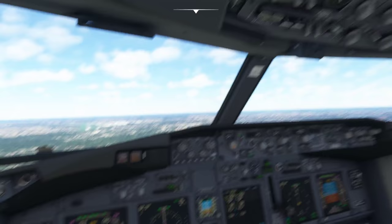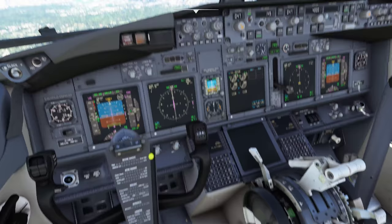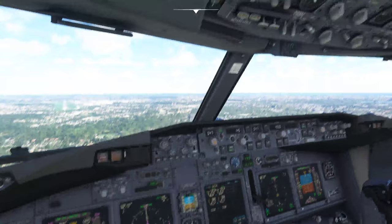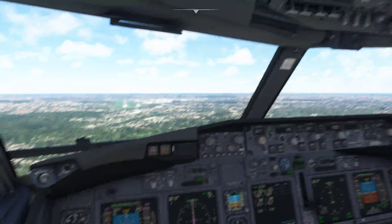Alright, so landing checklist. Engine start switches, continuous. Recall, check. Speed brake, armed, green light. Landing gear, down, 3 green. Autobrake, 3 set. Flaps 30, green light. Runway 05, cleared to land. Landing lights on, landing checklist completed. And disconnecting the autopilot.